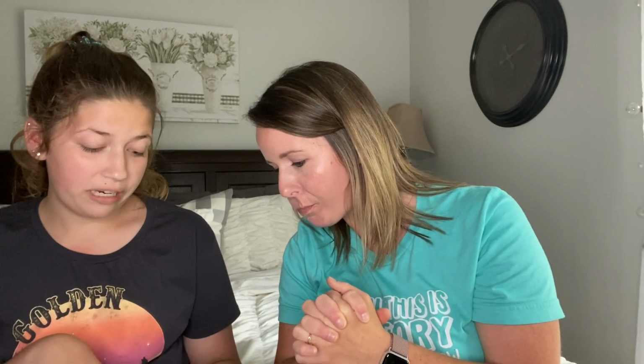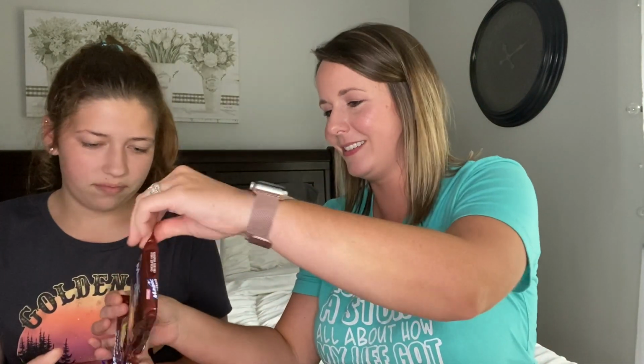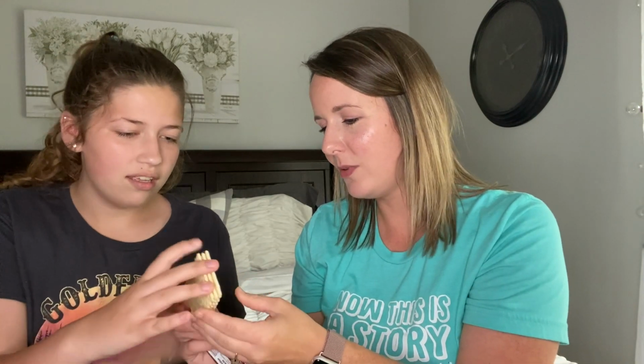Okay, next we have, what are these called? Magic creams. Which is like a chocolate cream cracker sandwich. Sounds kind of up my alley. I love chocolate. They look like Rice Krispie Treat packaging. Oh, they're stuck together. So it's like a little package. Okay, this isn't what I thought it was going to be. Wait, how do you eat it? I guess you just eat it like that. Try not to make a mess. There we go.